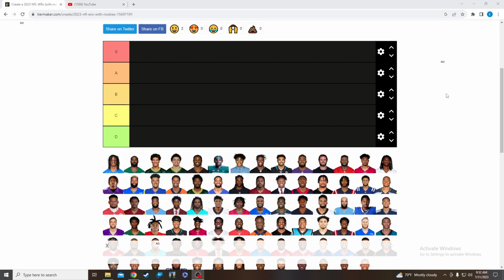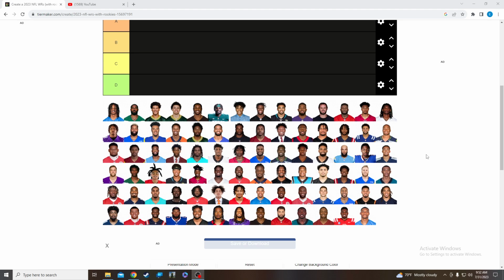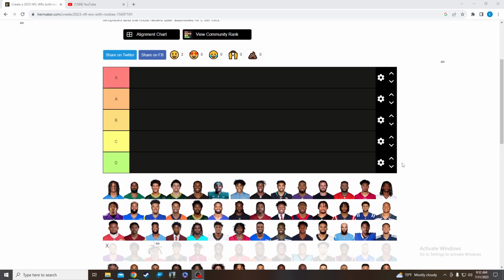We're starting with a wide receiver tier here. This wide receiver tier is actually pretty interesting. I was sifting through all the wide receiver tiers, and a lot of the setups are funky. But this one actually has all the rookies. So when I get to a rookie, I'm going to slot them to the degree I think they could possibly play, like their actual potential.